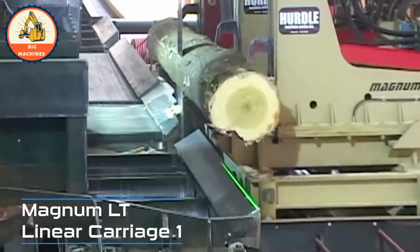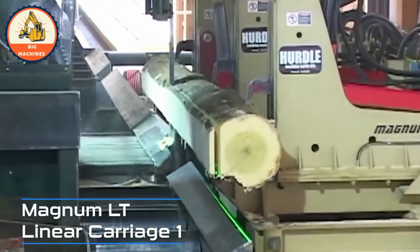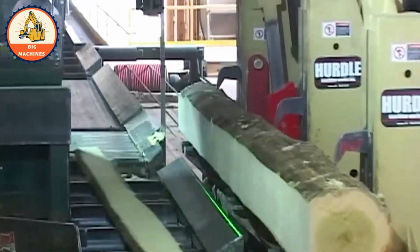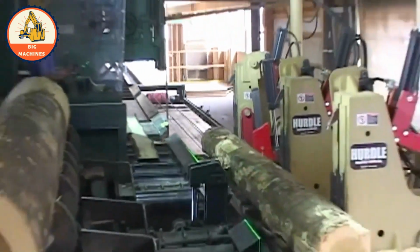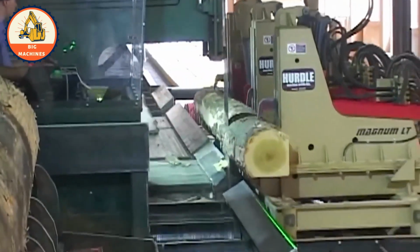Ever wondered what powers this wood-slicing marvel? Say hello to the Magnum LT linear carriage one-saw machine that glides smoother than butter on toast. With precision engineering and a robust frame, it's built to tackle the toughest logs with ease.